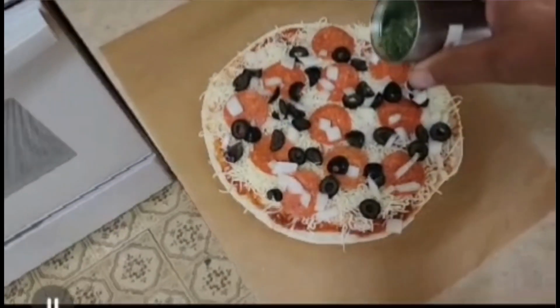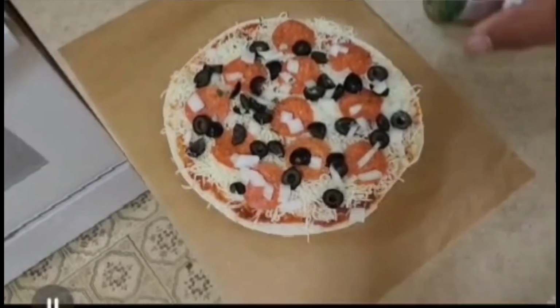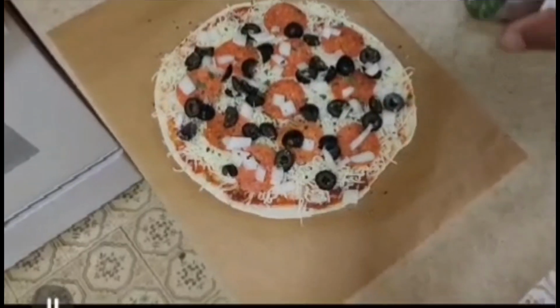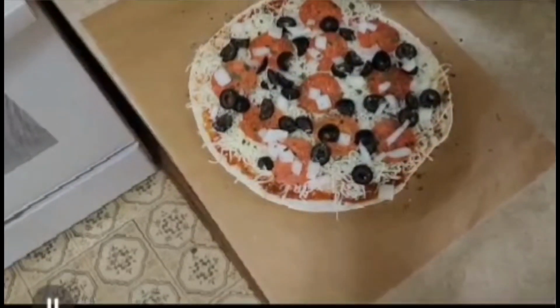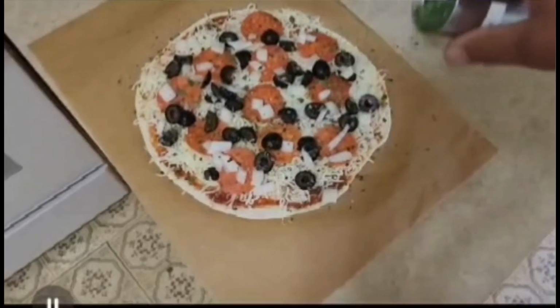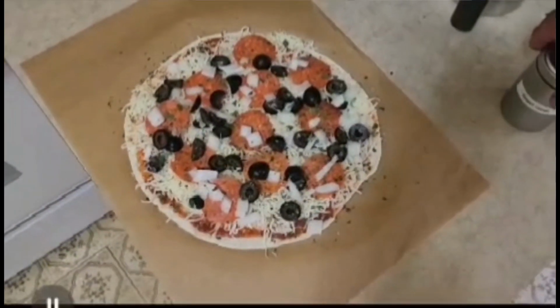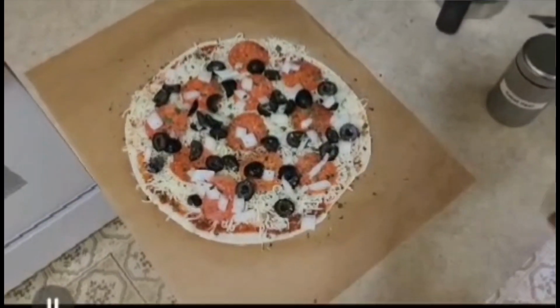And then we're going to go with a little bit of our basil out of the garden. Give that a little sprinkle. Another key to this diet is go bold on your flavors and your heat and stuff like that. Make it hot, make it spicy, make it something worth eating.